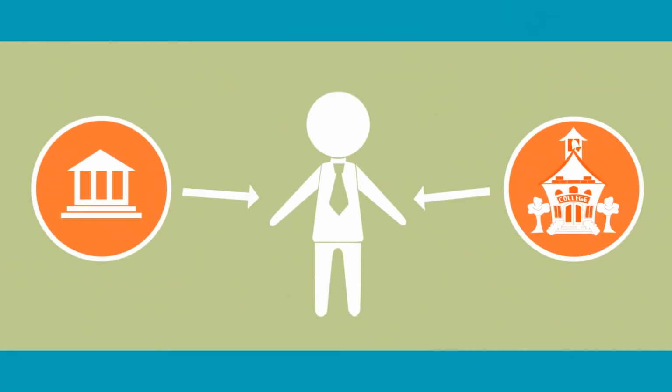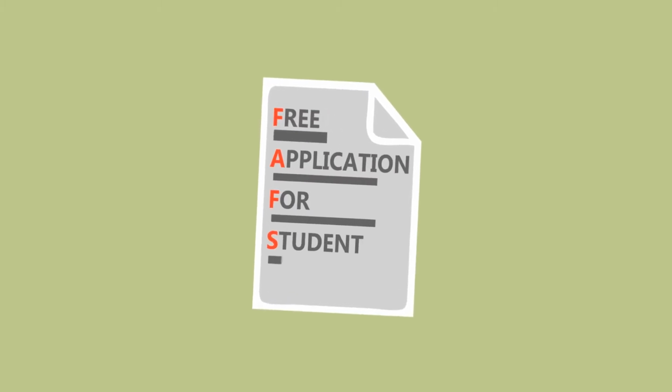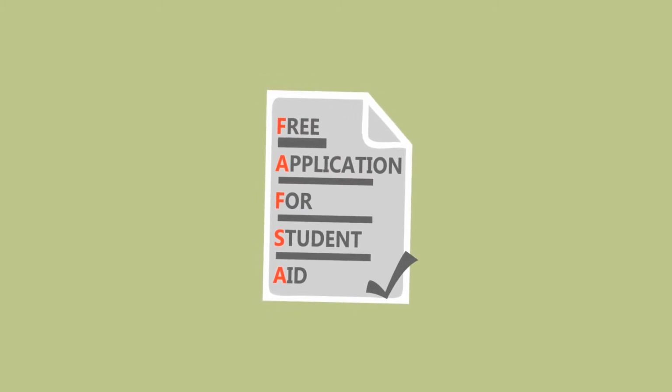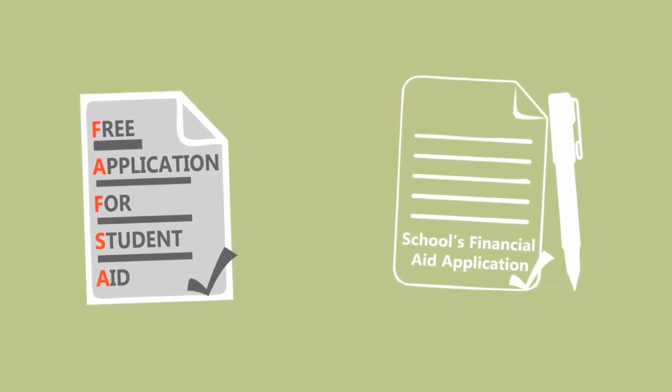Unfortunately, there's no magic fairy who compiles all the information the government and colleges need from you. But don't sweat it, really. All you need to do is complete the free application for student aid form, known as FAFSA. Then pay attention to what else your school needs from you, like a school-specific financial aid application.